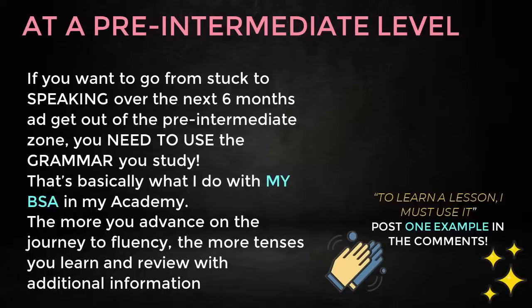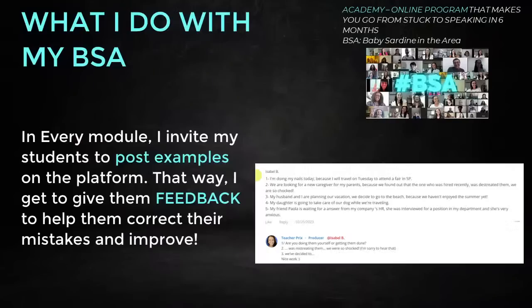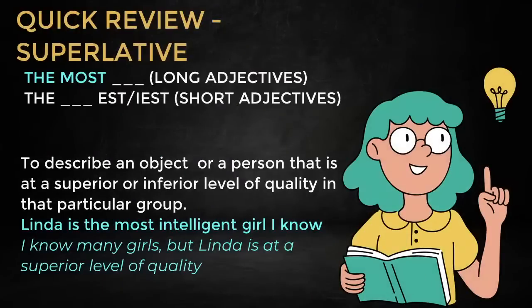That's basically what I do with my babies. I call my students BSA, baby sardines in the area, babies. That's what I teach my students from my academy. They have to use the grammar they study. And how do they do it? Well, they have the grammar lessons on the platform and then they create examples. They post examples to me so that I can give them some feedback. And when I give the feedback, a very important point I mention for my students is connect the examples with your life. This is an efficient way for you to use the grammar. You can still do grammar exercises, but try to create some examples that will describe something important that has happened to you, okay?